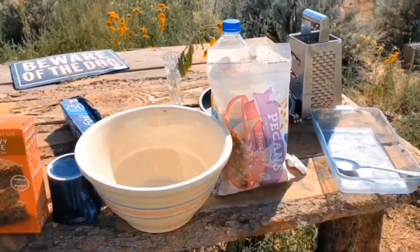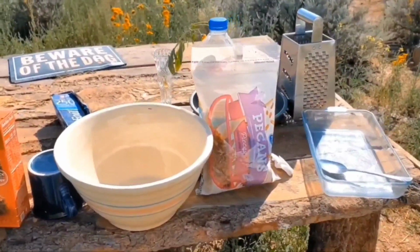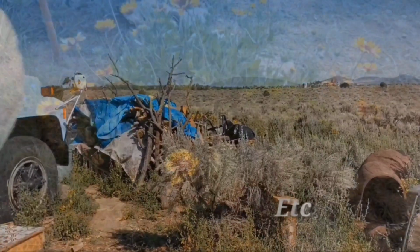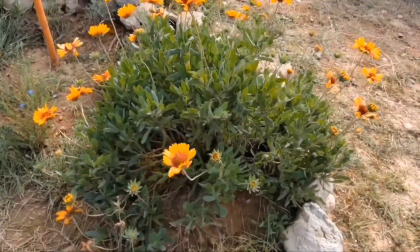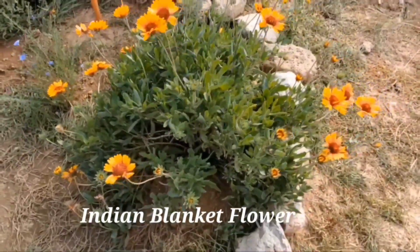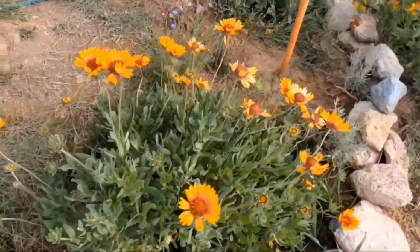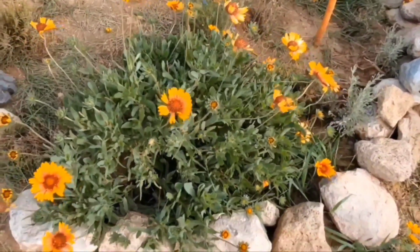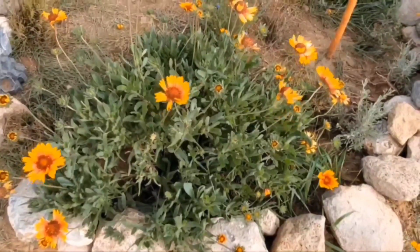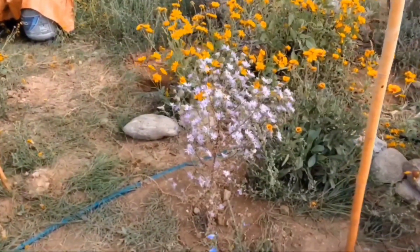Well, I've been weeding for a couple hours this morning. I'm going to take a little break and whip up some brownies before I start cutting wood. As their name suggests, these flowers are really blanketing out. This was a transplant I did a couple months ago, and they're doing so well. So right now, I'm going to go after another aster and get some more purple going on.